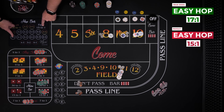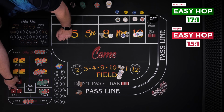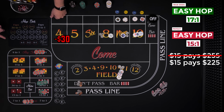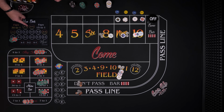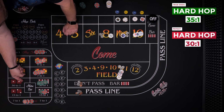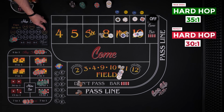So if you notice, this is exactly the same as the 3 and 11. Because there are 2 dice combinations to win. So again, if you were to bet $15 on this, they should pay you $255. They pay you $225. They're going to short you $30 on the hop. Now the hard way hop is the same as the 2 and the 12. These are essentially hard way hops. There's only one way to roll the hard way hop on a number. Let's look at the 5-5. True odds are 35 to 1. They only pay you 30 to 1.